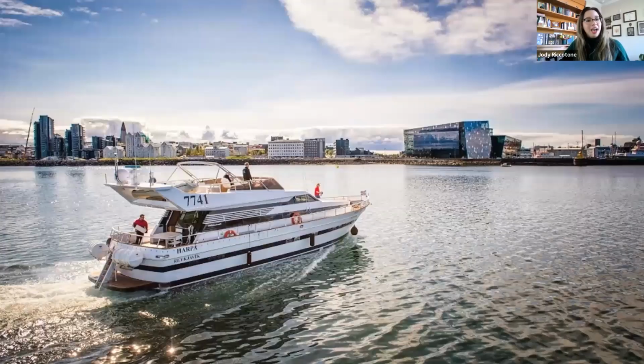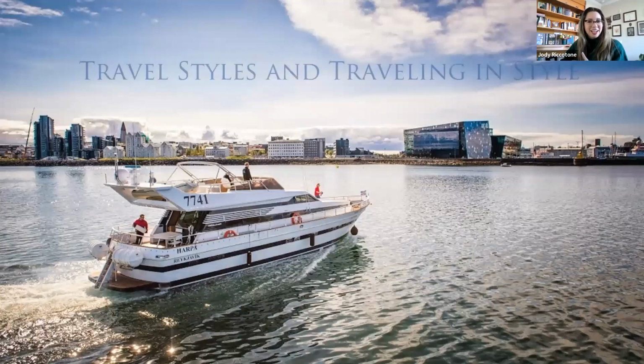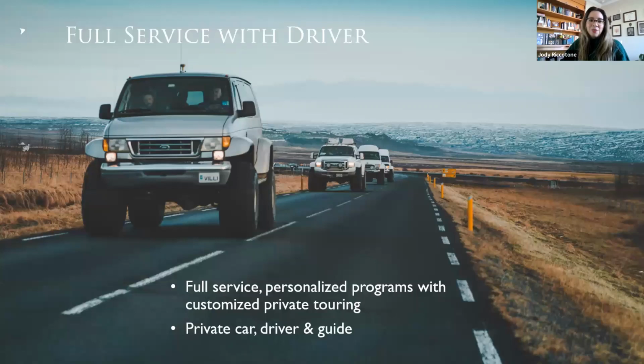So let's move on to happier things, like travel styles and traveling in style. I just want to touch on the most popular ways that people travel through here. The first is going to be full service with a driver. These are clients who really want a top-notch luxury experience. They don't want to have to think about it. They want to get in and go. This is going to be the way for them to go.